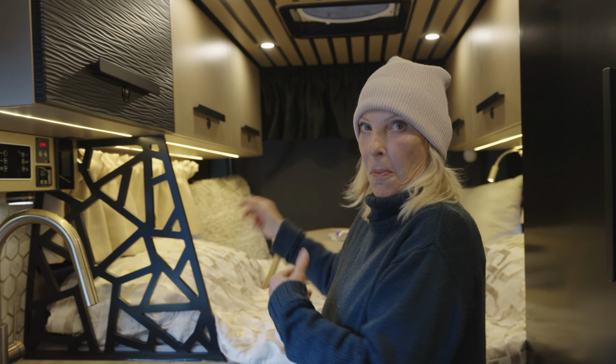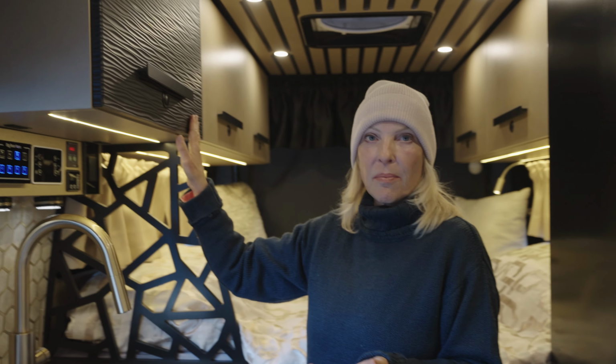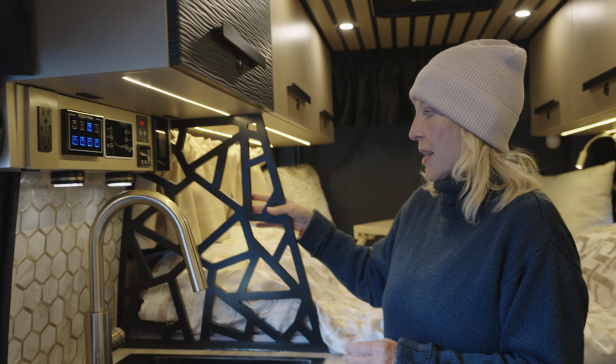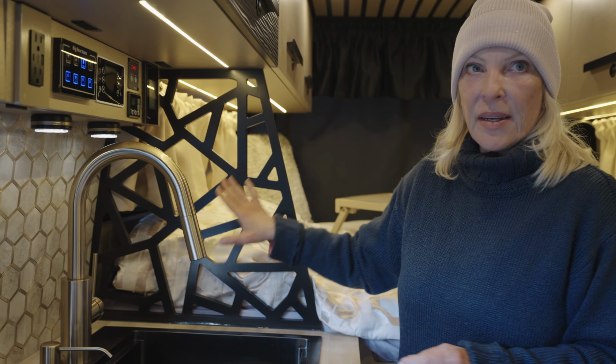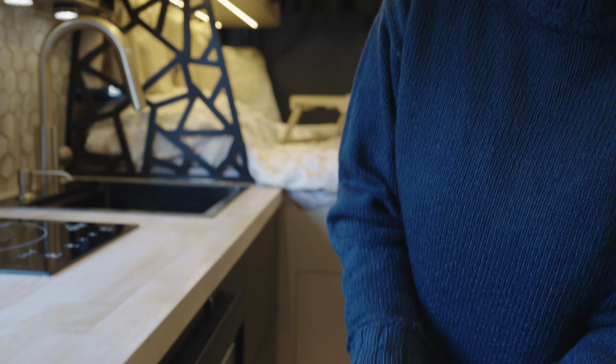My idea was I wanted to have a feeling of separation from the kitchen, the bedroom, and then the seating area. So that's why I have this cabinet black, and we designed this from my home, and we have it in the clothes closet, and then we have the design here in the pantry. And they did it on their CNC machine, and it is amazing. It's the exact duplicate of what I wanted.